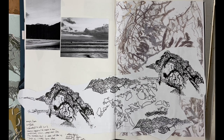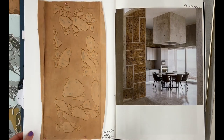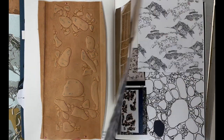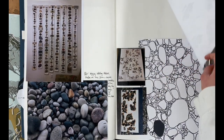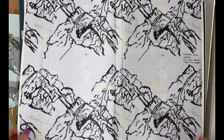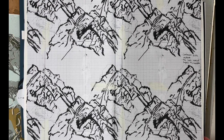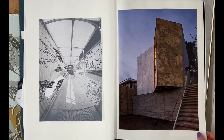This composition is from Langland Bay. Not sure it works completely, but it was good for a stepping stone. Here I've looked at embossing into leather, the pebble structures that I've enjoyed seeing, what the shore washes up, and the natural composition that brings is really interesting to me. Some of the block repeats that I've been looking at doing by hand has really helped me to understand design and patterns, not necessarily the right scale I'm looking for this project.